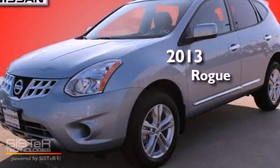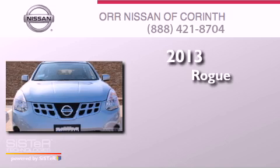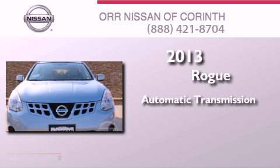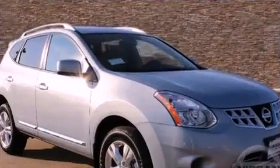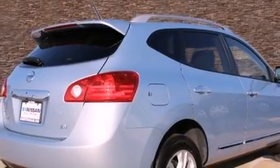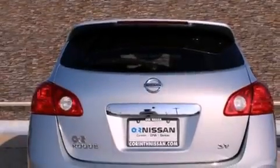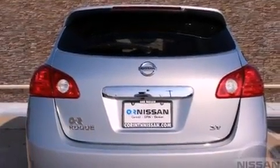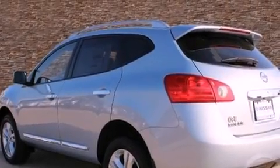This is a brand new 2013 Nissan Rogue. This crossover has an automatic transmission and an inline four-cylinder engine. Its top features include a multi-link rear suspension, a rear-view camera, Nissan intelligent key entry and ignition systems, aluminum wheels, roof rails, and a tire pressure monitoring system.